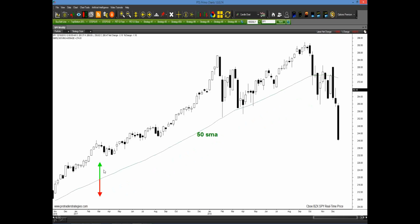Now remember, if price is above, you have a buyer's bias. If price is below, you have a seller's bias. Now, I know a lot of you will say, well, okay, so Steve, I look at the weekly and then I decide from that what to do on the daily to have them in sync with each other. No, you don't have to. Trust me, in my 4 decades of trading, I have found no consistency in that technique.